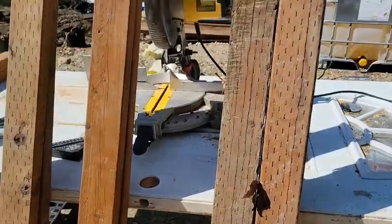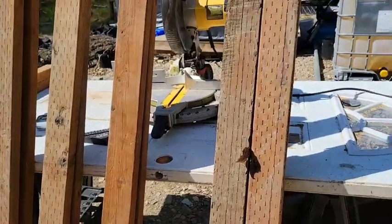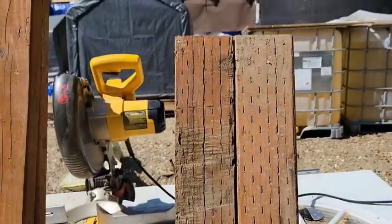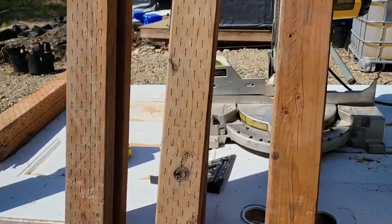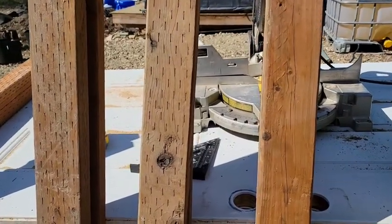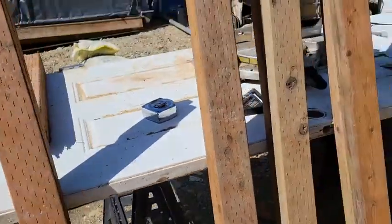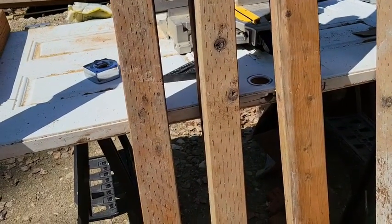All right, ladies and gentlemen, we got all of these cut. This is all we're going to need to frame the floor. I'm going to go ahead and bring these over there to the site. We ended up with 2 of these 4x4s that are 5 feet even. We ended up with 6 of these 2x4s that are 5 feet 8.5 inches. And then we ended up with 2 of these 2x4s that are 5 feet even. And I'll tell you here in a minute why these have to be 5 feet, 8.5 inches.